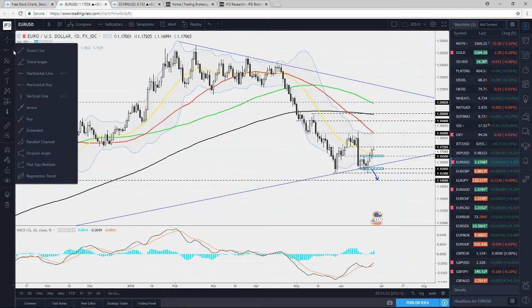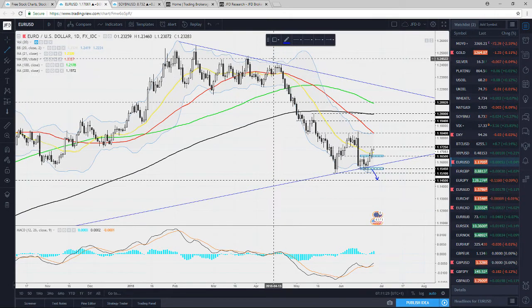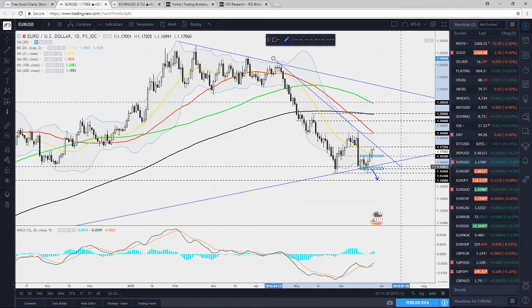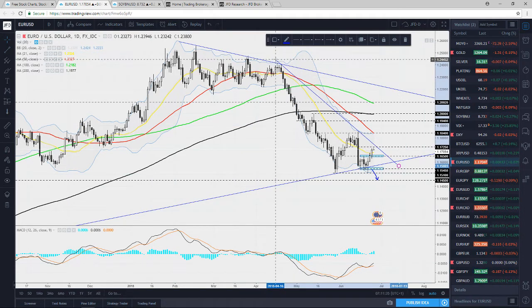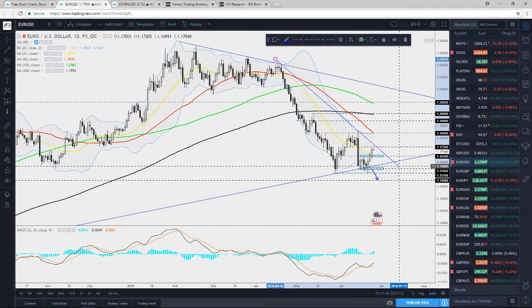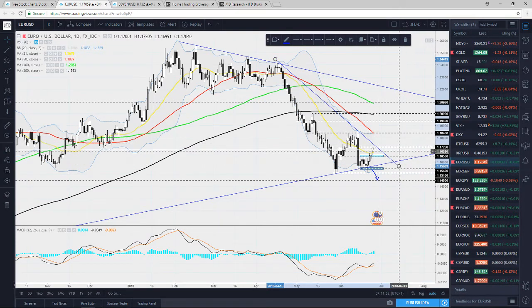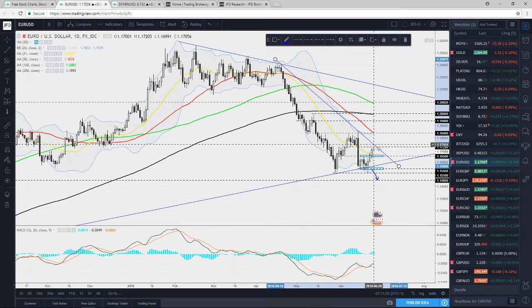We can also draw a tentative downwards moving trend line here, which some could find useful. If we get a nice break not only above the 117,250, but also above this one, then this could potentially lead to higher levels. Let's put it that way. So for now, keep on watching this area, keep on watching the 117,250.